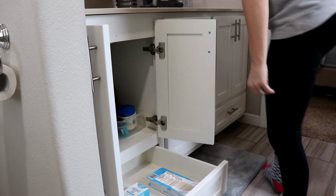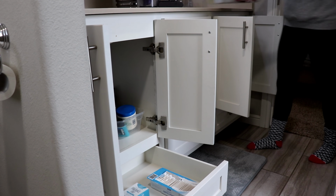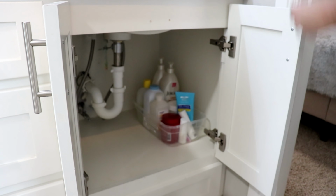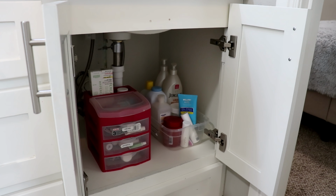They don't like the fake looking drawer below the sink, so they put that down below, and it just adds so much storage. I rarely use them, but it's just nice to know we have extra storage if we need it. Now I'm gonna start putting in all my items below my sink. Right there you can see more of the pipe of what I'm talking about I have to work around, but this already looks so much better.